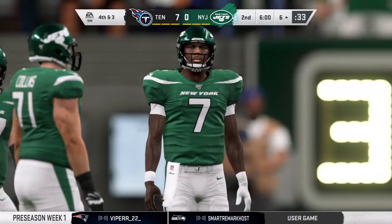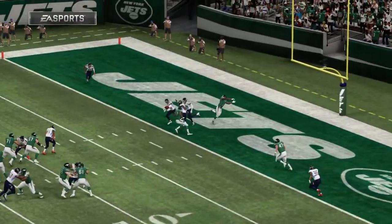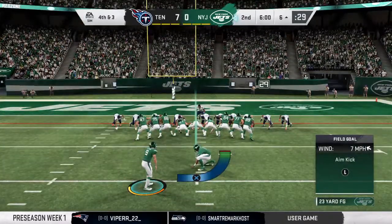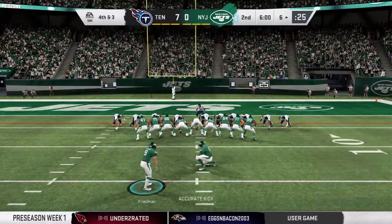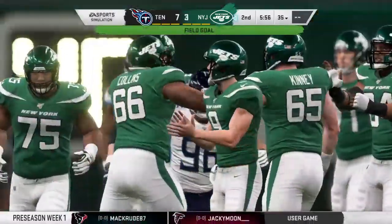They went with the dime look that time on defense, just flooded the field with defensive backs, blanketed everyone, took away all the passing angles, thus the incompletion. So on 4th down, Adam Gase turns to the field goal unit. From the right hash here, should be an easy one. And his kick is indeed good.